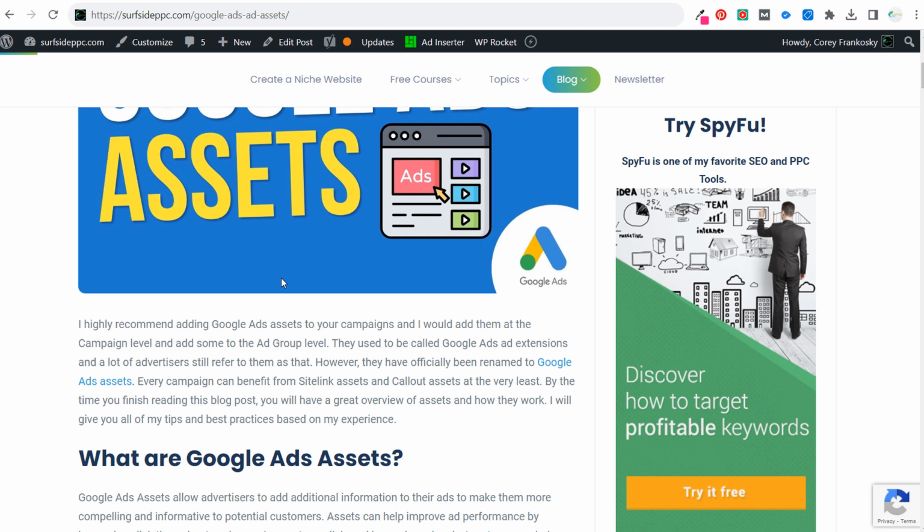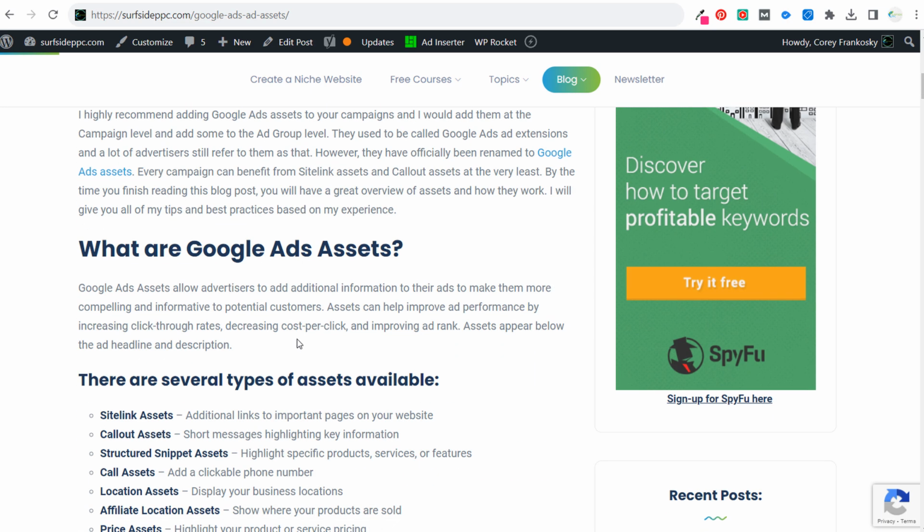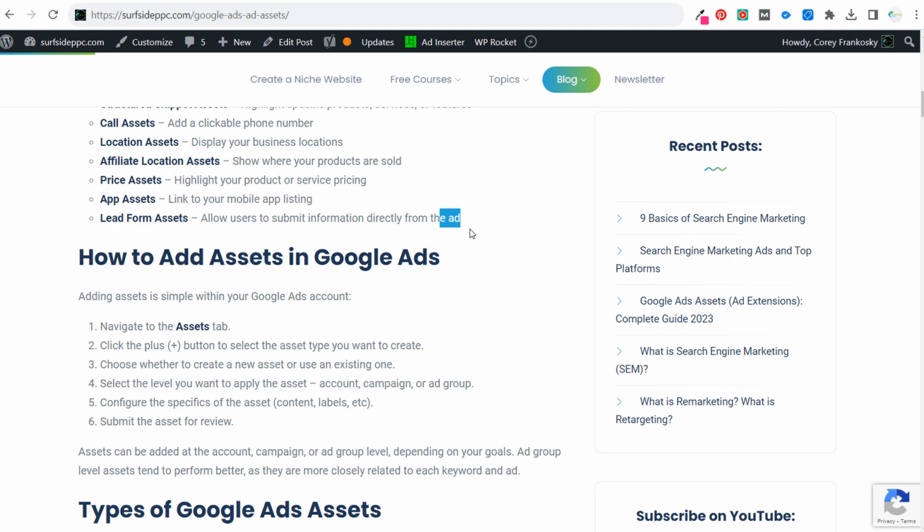So I can take the new interface and start to update a lot of the screenshots on my website, go through and make sure that all of my blog posts, especially when we're going over how to add assets in Google Ads, actually reflect the new Google Ads experience. So obviously a lot of content for me to update, but also gives me a huge opportunity. If I can update this content first, make it helpful, then it's going to help me rank.